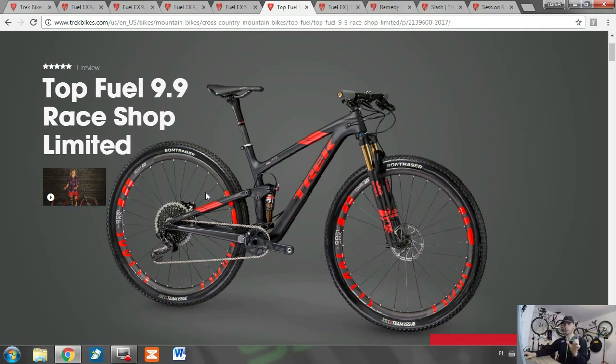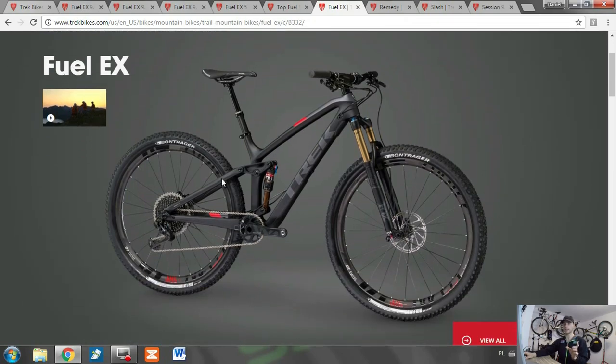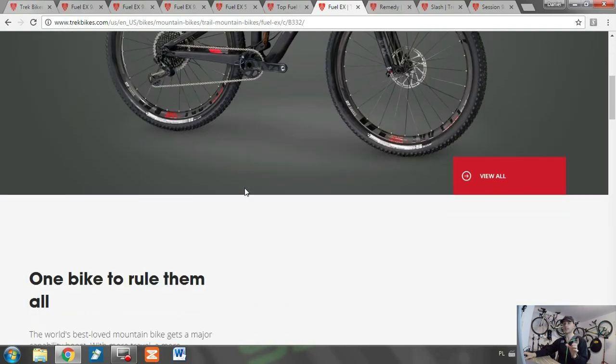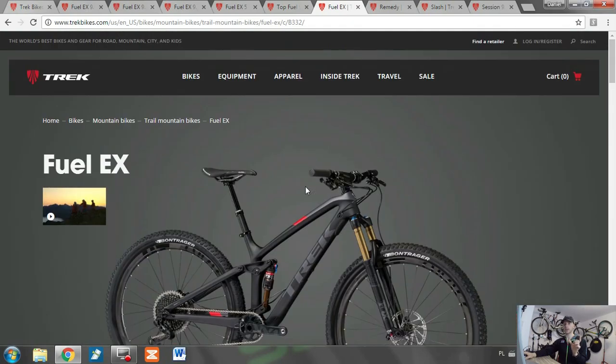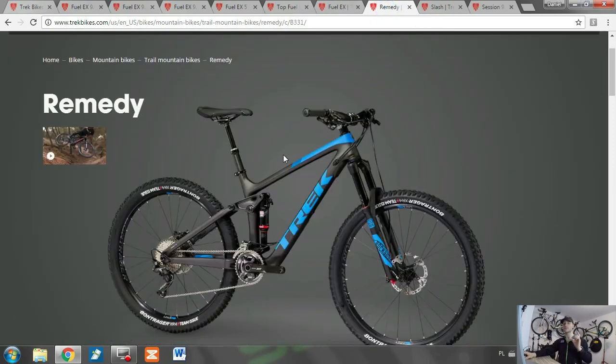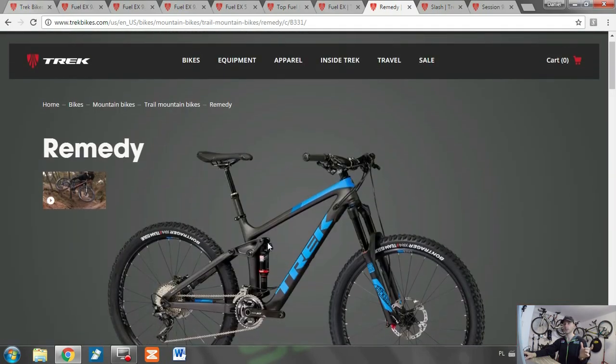Remember, 100 millimeters of travel. Then we have 130 millimeters of travel with Fuel EX. To make it a bit more complicated, you can ride these bikes on either 29-inch or 27.5 plus tires. So you have two options just within 130 millimeters of travel of Fuel EX. Then we have Trek Remedy, 150 millimeters of travel. This one is 27.5 non-plus, so the mid-size wheel.